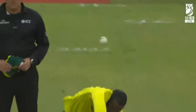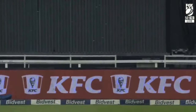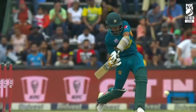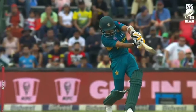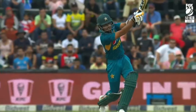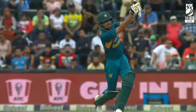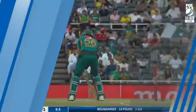Straight as a die. He just has to delay a little bit as he's come down the wicket. He expects a normal paced delivery. It's a slower one, and he is still able to get it right out the middle of the bat. Look at his head, still down, watches it so closely, right onto the bat. Can see that he's grinding his teeth there.